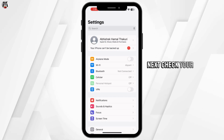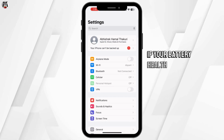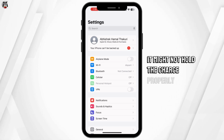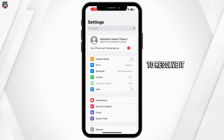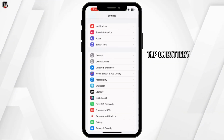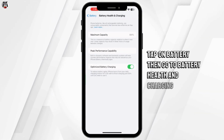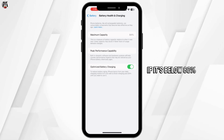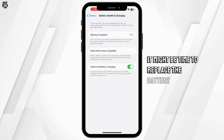Next, check your battery health. If your battery health has degraded significantly, it might not hold a charge properly. To resolve it, go to Settings, tap on Battery, then go to Battery Health and Charging and check the maximum capacity. If it's below 80%, it might be time to replace the battery.